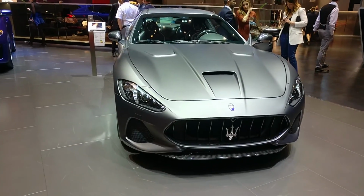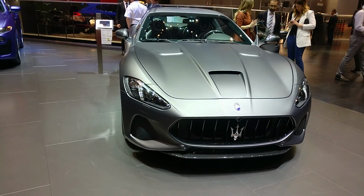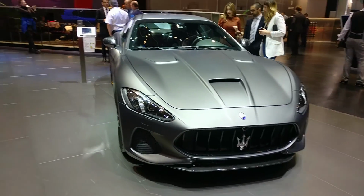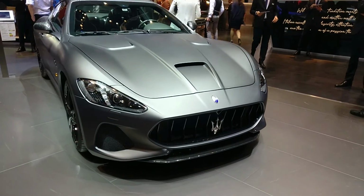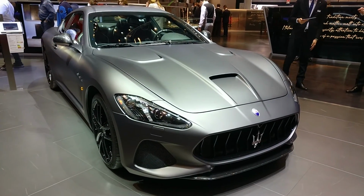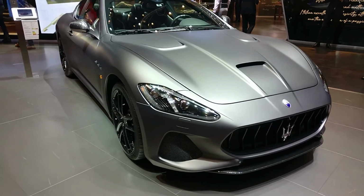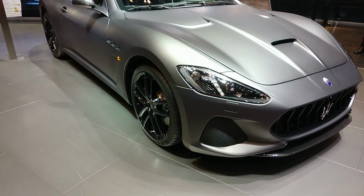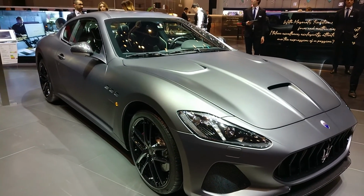And coming here, there's not a lot of people at Maserati, and it seems they have a Gran Turismo in a version that I do not recognize. I can't see what's written on the blurb there, but they also have a Levante, which is not very interesting. What's more interesting is this Gran Turismo. Looks absolutely stunning, especially in this color. This flat grey color is pretty suiting, actually.